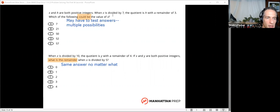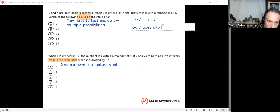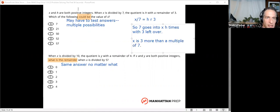So let's look. X and H are positive integers. When X is divided by 7, the quotient, which is just what you get, is H, with remainder 3. So I might write that down. So what are they basically saying? That 7 goes into X H times with 3 left over. What that tells me is X is 3 more than a multiple of 7. So now I just have to say which of these is that true for?